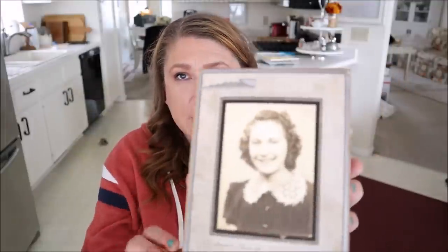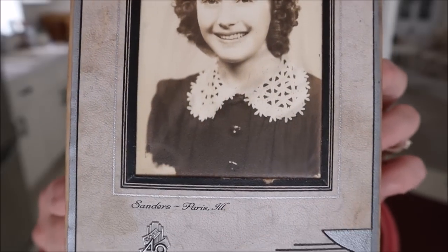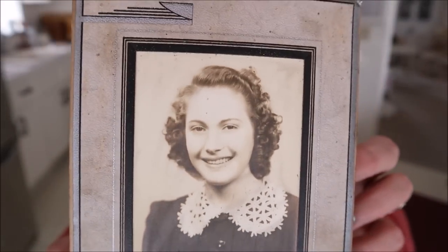So anyways, my idea for these was, I went through a whole bunch of these as well, looking for ones that looked very Art Deco-y. And I love these because they've got the little built-in stand. And look at this, just the frame around it. It is so cool. And I love her outfit and her hair, and I just think it's really cool. So some of these I just got because I think they're cool. I like the picture in there.